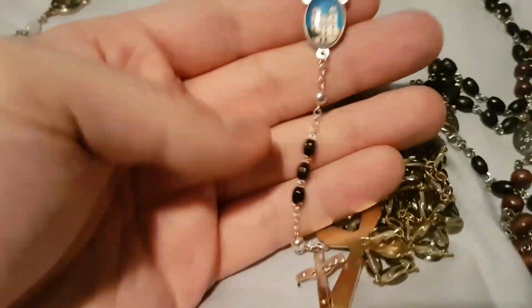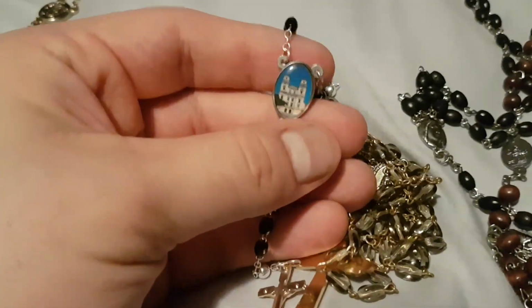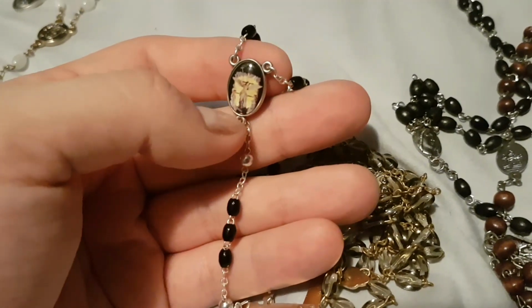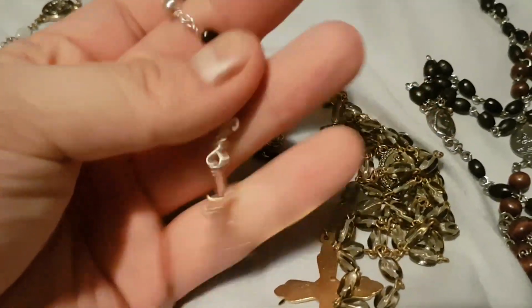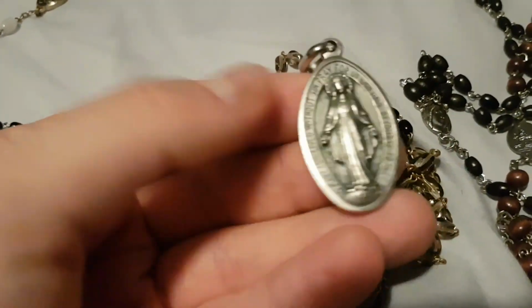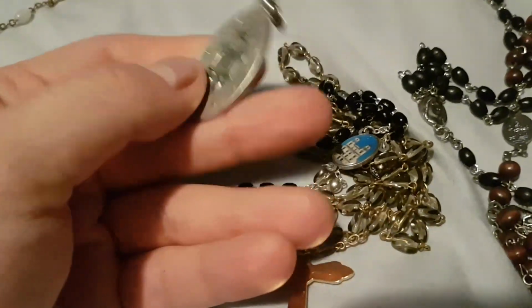Now this is one my sister got me when she went to Austria. This is from Salzburg, from the church where Maria and Georg were married, the two from The Sound of Music. That's where the Von Trapps were married. So that's pretty neat. I have this huge miraculous medal I picked up a while ago. It's too heavy to wear around my neck, but it's pretty cool. It's a big one.